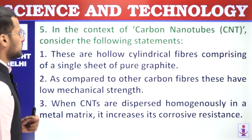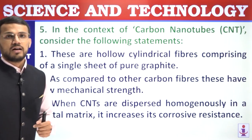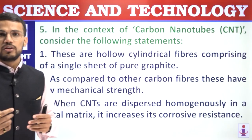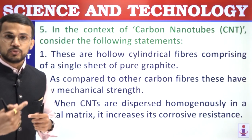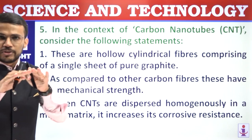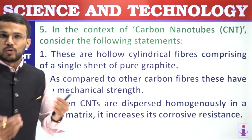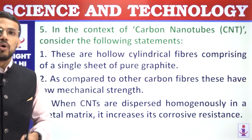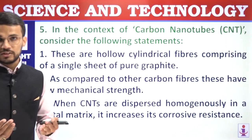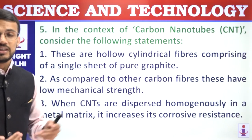Fifth, in the context of carbon nanotubes, CNTs, consider the following statements. Carbon nanotubes are a 3D model wherein we can produce these CNTs by rolling up graphene sheets. The graphene sheets can be rolled up, and on that basis we will be able to produce carbon nanotubes. Whatever properties graphene has would also be seen in these carbon nanotubes. That means strength-wise they will have higher strength, and they will be good conductors of heat as well as electricity. All those properties we will be able to see even in CNTs.